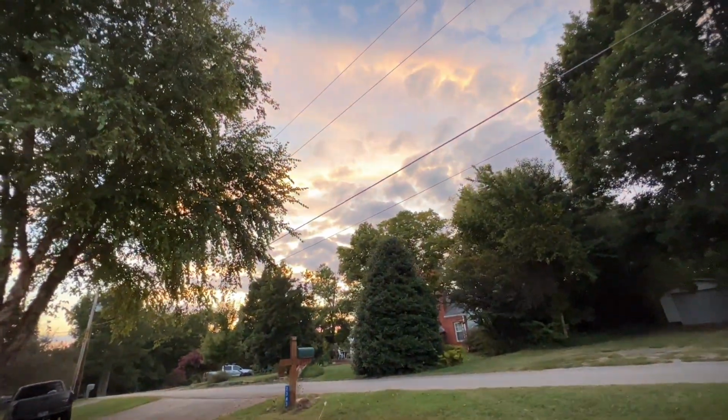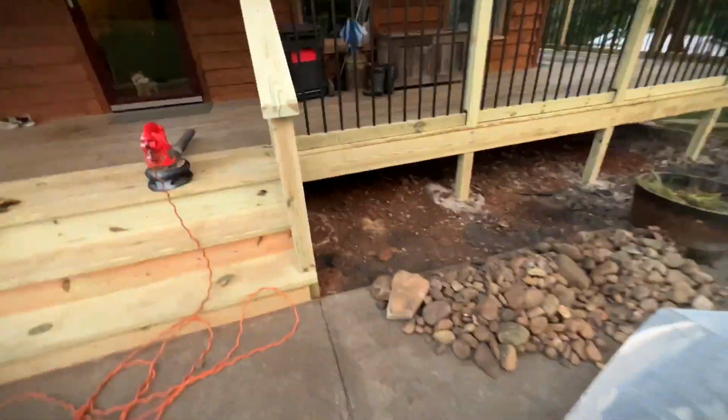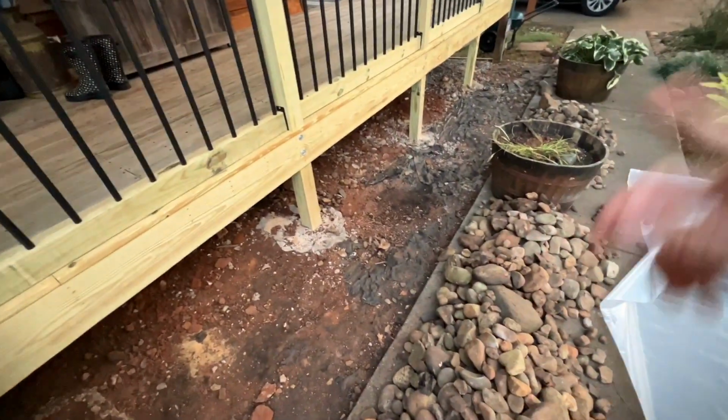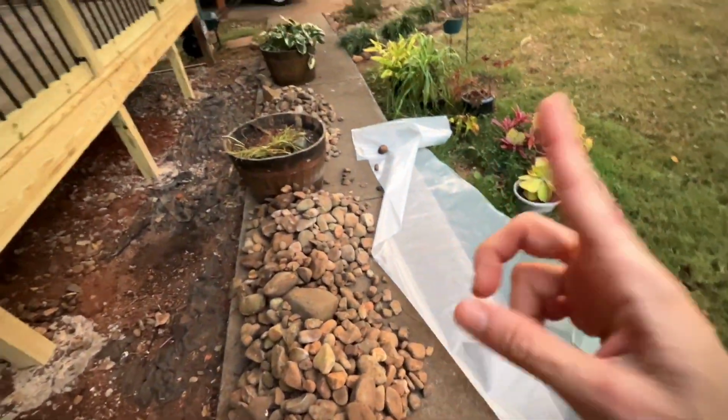Y'all, the sky's pretty tonight. All right, I think all I'm going to finish up here is just get the rest of this little gravel out because we moved these out. Lay this down. Call it a night.